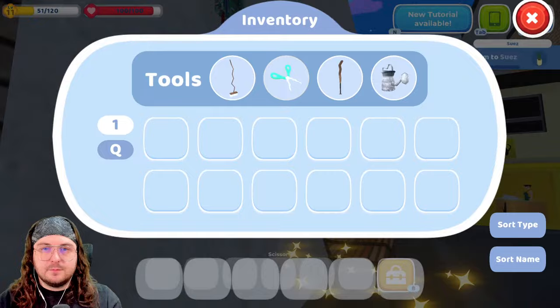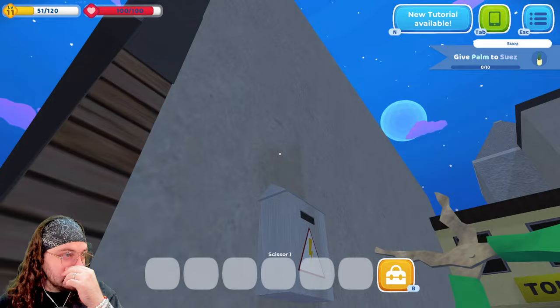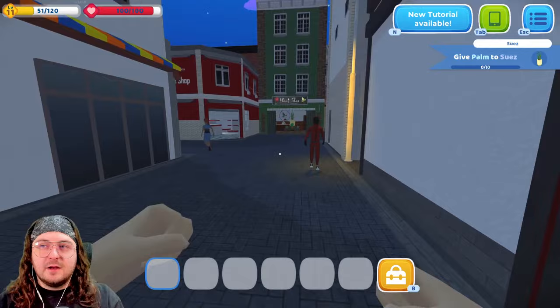There we go. Candle holder reminds you of the game of Clue. There we go. All right, here we go. Give me 10 palms.